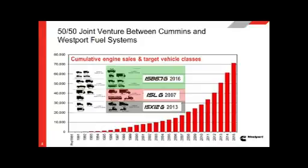It really wasn't until Westport joined us and said, we've got some ideas too. Let's join forces 50-50 and develop some products. That's what we've been doing since about 2000. Back in 2012, we renegotiated our contract with Westport and we're moving on to 2021.